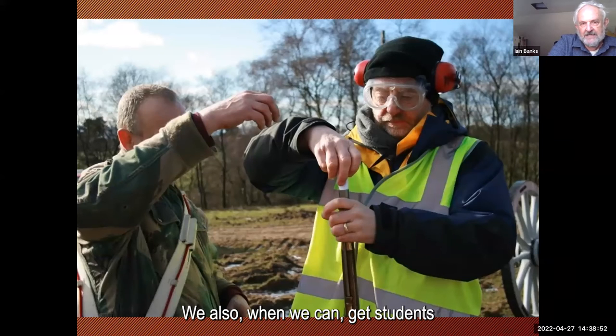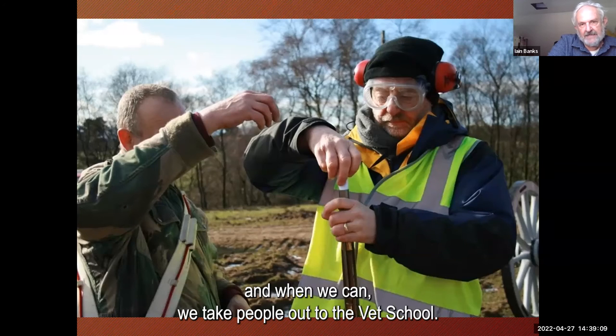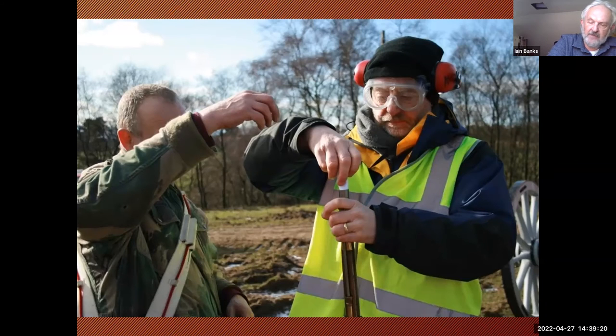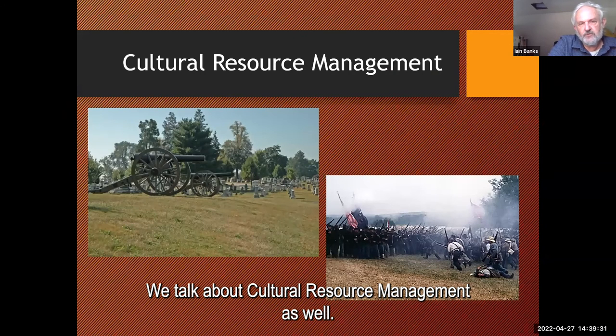We also, when we can, get students out to do live firing with muskets. We have a collection of muskets and a Baker rifle. The muskets are Brown Bess replicas, and when we can, we take people out to the vet school. They've got a farm out in the west, and we can go and shoot away out there. Can't always put it on, and for the past few years it's been impossible because of COVID, but we are trying to get that back on the go. We talk about cultural resource management as well.